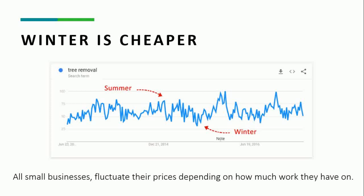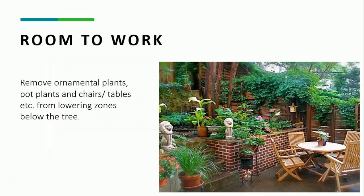So you've got the same amount of tree services in winter as in summer, but there's a lot less work on in winter. So supply and demand says that in order for them to keep themselves busy, they generally quote cheaper prices. Now, it's not going to be massively cheaper, but you are going to save between 10 and 30% depending on the tree service that you get in. So definitely worth it. If you can wait to the cooler months, especially towards the end of winter, you'll definitely get a better deal.